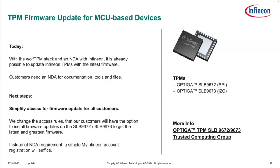But what is Infineon doing for the next steps? We are in the middle of the process to simplify access to our firmware updates for all customers. We lower the restrictions for more customers, and we will open the option to download and deploy the firmware updates on our Optiga TPMs with the SLB9672 and the 73. We will make it easier, with easy access, by removing the requirement of NDAs. The only thing you will need in the future is a My Infineon account. Then you will get the documentation, the tools, and the update files directly from infineon.com.